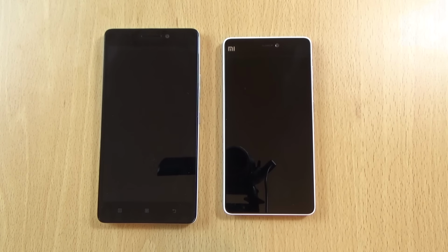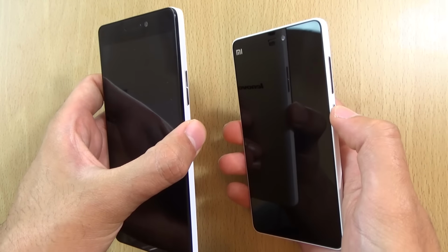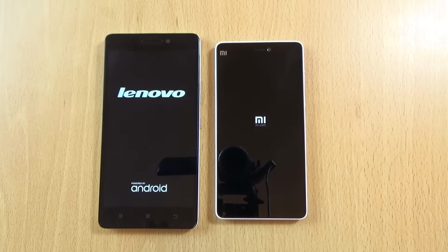Hey guys, so it's time to do a quick little comparison of the speed and camera here between the Lenovo K3 Note and the Xiaomi Mi4i. These two are quite interesting devices because they are coming in at very similar prices, and also very similar specs. Obviously the Xiaomi is a little bit smaller, but both come with 13 megapixel cameras, both with full HD displays, very nice form factors, and we can see which one reigns dominant here.